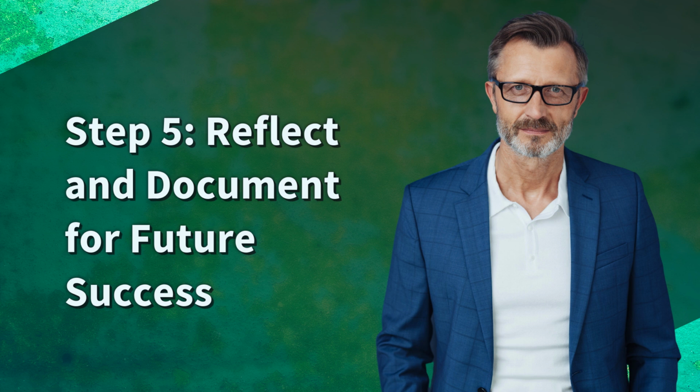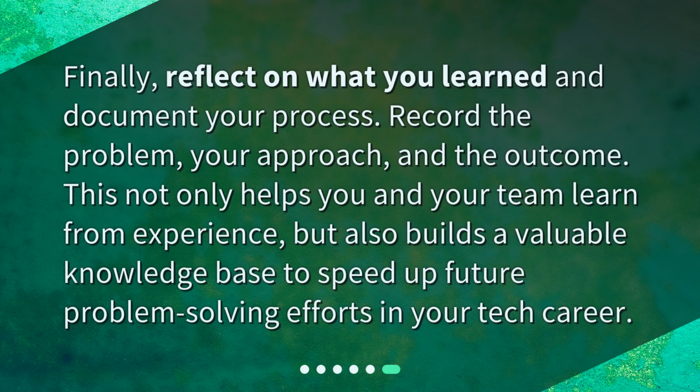Step 5. Reflect and document for future success. Finally, reflect on what you learned and document your process. Record the problem, your approach, and the outcome. This not only helps you and your team learn from experience, but also builds a valuable knowledge base to speed up future problem-solving efforts in your tech career.